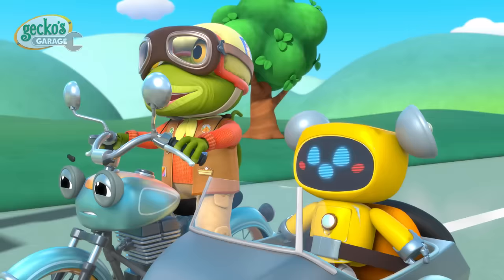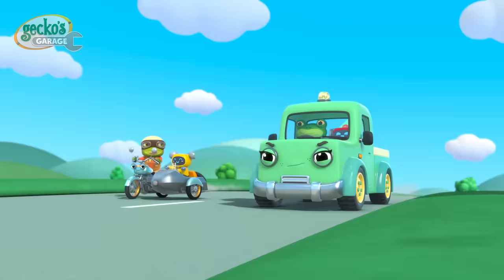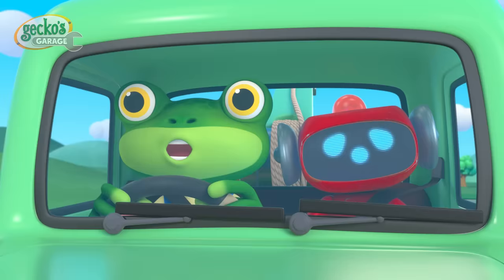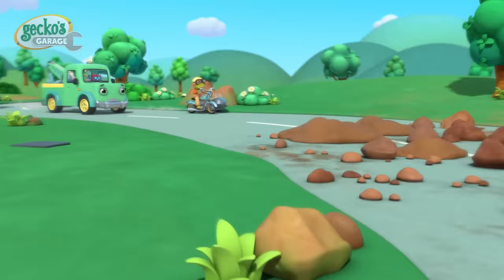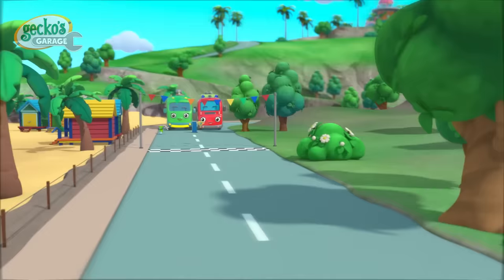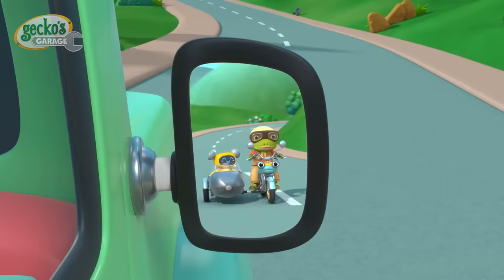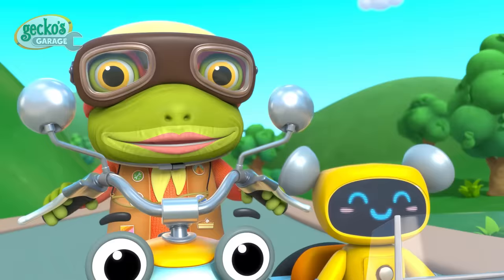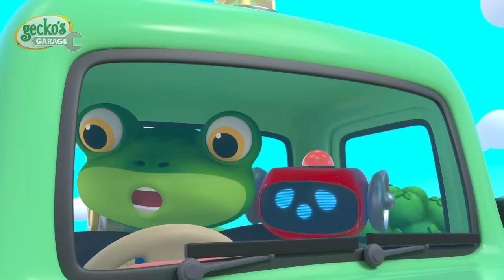Hang on, little one! Looks like we have ourselves a race! Red, there's the finish line. We're going to win! Hold tight, my dilly darling. Huh? Where's Grandma?